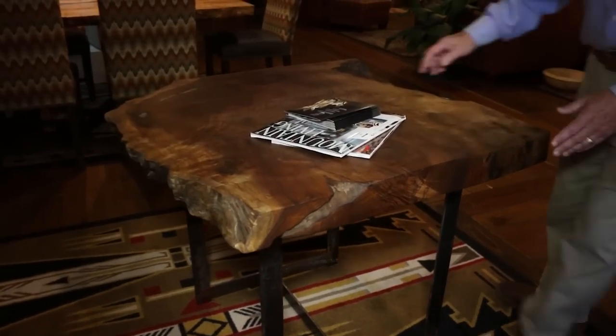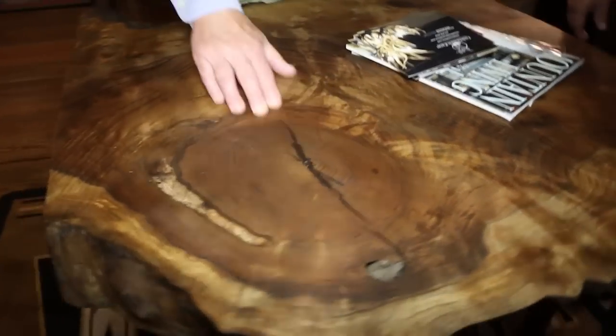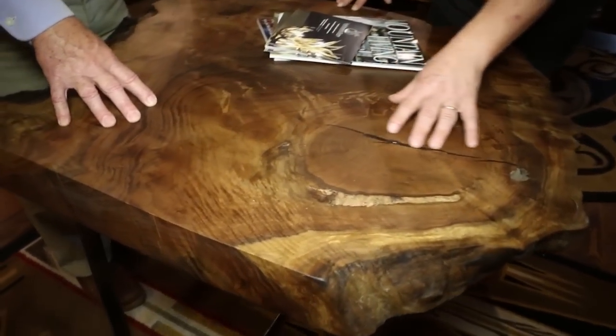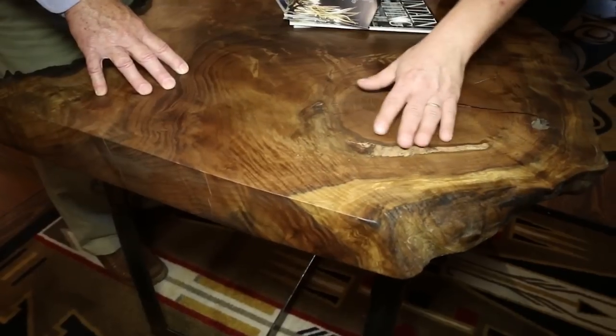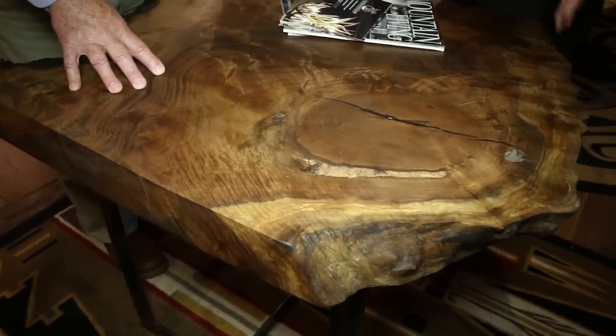And over here you can see that, is that filled? Yeah, I like to leave my stuff a little more natural looking, and I might pour a little bit of resin down into it. We're still doing a couple of things with this here, but we fill a little bit of resin down in here, but the checks, that's all part of it.